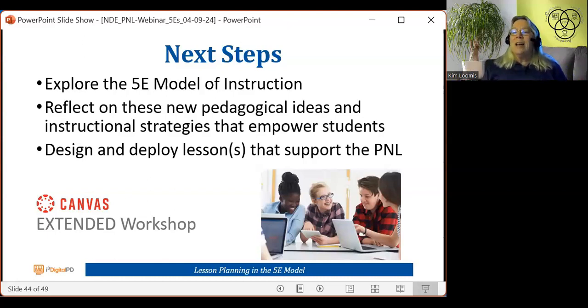And again, all this stuff is in the Canvas extended workshop. You're going to see lots of resources in there, including the Caitlin Tucker stuff that we just talked about, as well as that digital resource tool, what tools you want to bring in and have the kids investigate.